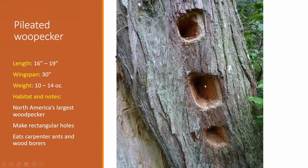So when you see a tree that has these big square holes, and often it's a live tree like this live cedar, the pileated has gone into that thing with that giant beak and is getting into the carpenter ant galleries in the decayed center of that tree. If you have a tree like that on your property, that is a great tree to retain because those carpenter ants eat a lot of insects themselves.